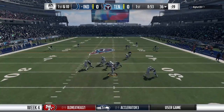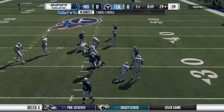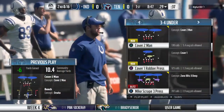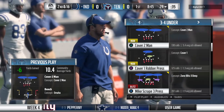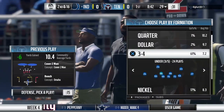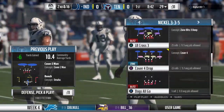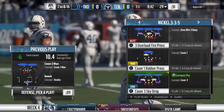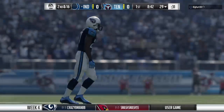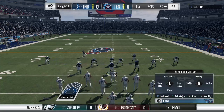Throwing on first is Wentz. And the Titan defense steps up here, and down he goes. Mike Daniels, busting through to get him for a loss of 6. And some extras coming up on the line here, readying for the blitz.